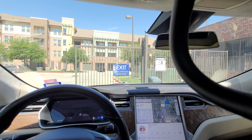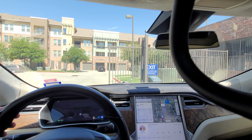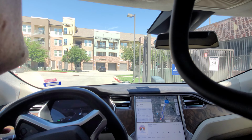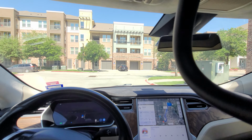All right, we're a little close to the gate here, but we stopped in time. I'm a little worried that she's going to have to turn left to clear the path. So let's see what happens here. She's turning left. Good. Good. Keeping a close eye. Excellent. Good. Excellent clearance there.